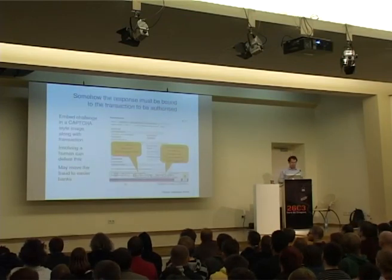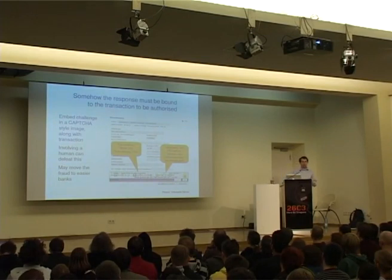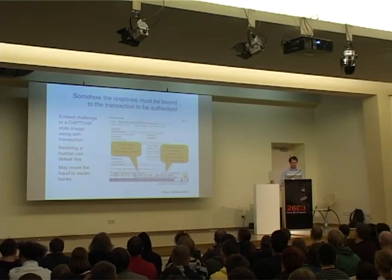So the way to try to defeat these sorts of attacks is to find some way to bind the transaction, so who you're paying to and the amount, to the authentication process. The problem with iTAN is, although these are one-time passwords and they're cryptographically secure and everything is good like that, a TAN for one transaction is good for any other transaction.